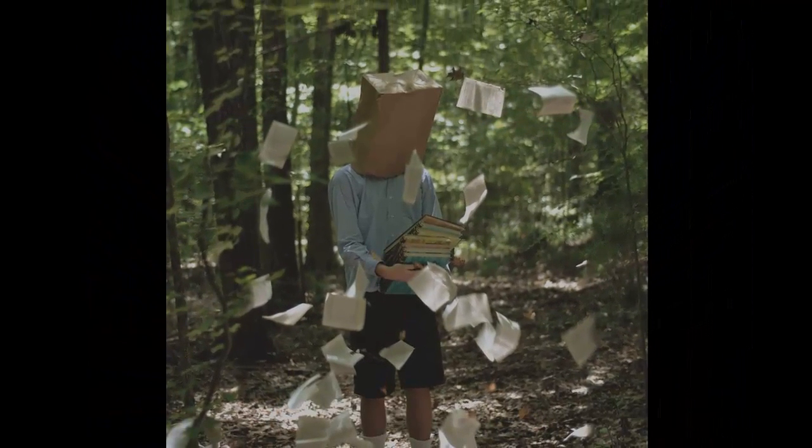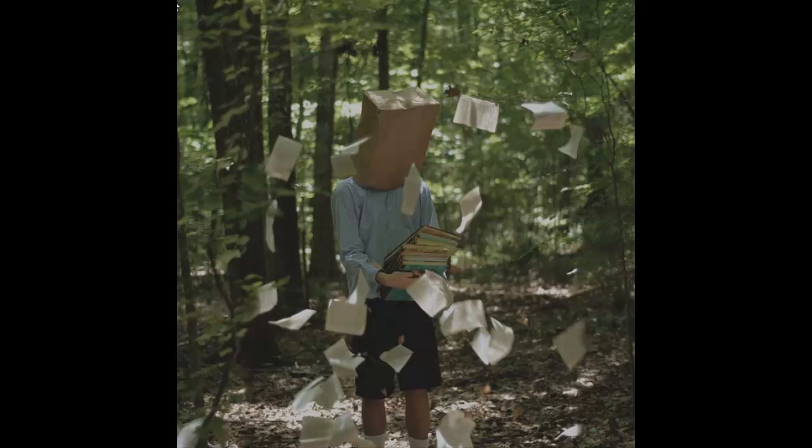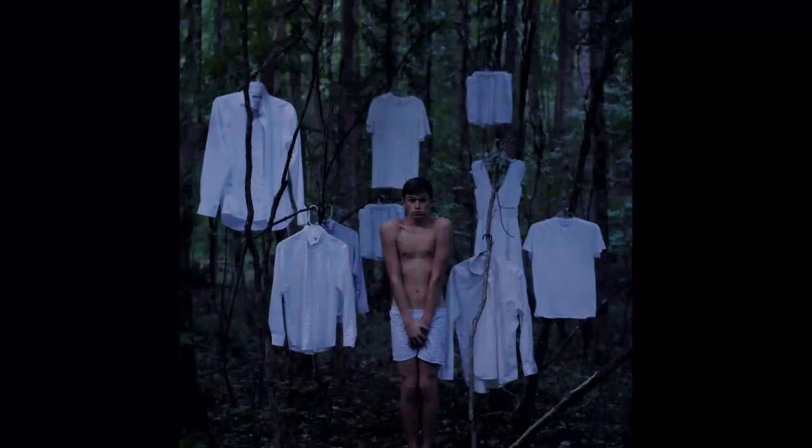It's well executed. And I'm still trying to work it out, in light of the caption, Bookworm. There's paper everywhere. He's holding the books in his hand. He's got a paper bag over his head. I'm not sure what that's about, but this is just a cool image. I like it. It's a great image. Okay, let's get to the third one.